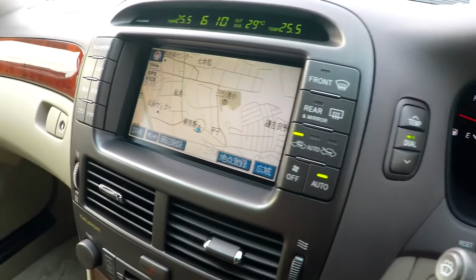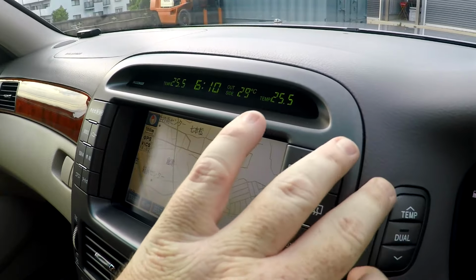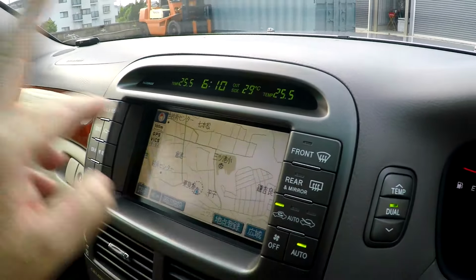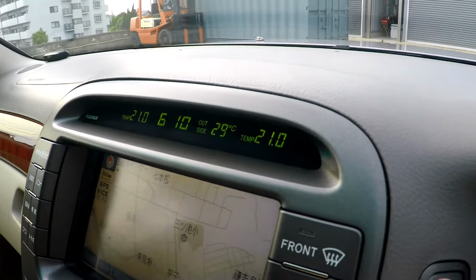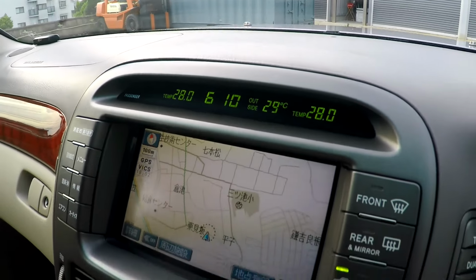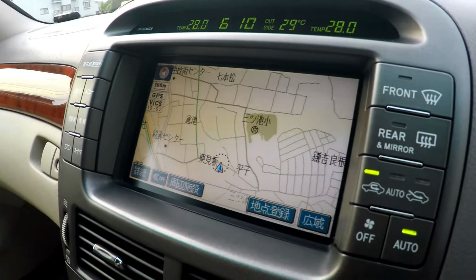So yeah. Okay, over here you got temp control. Now what you do, if you push this one here, it controls both sides because it's your individual controls. So this changes your temperature. Okay, now if I push the dual button, it brings both down to the same. Just run it back up so it's not blowing away. Okay, these are part of your climate here.